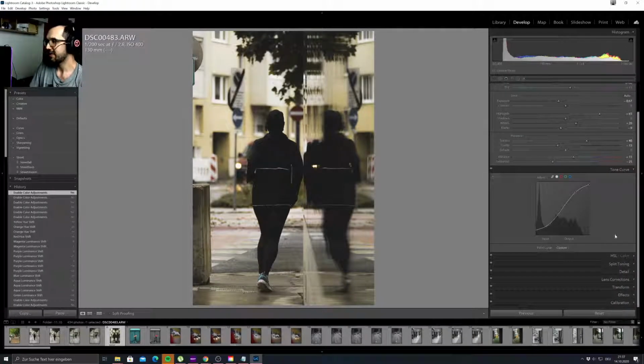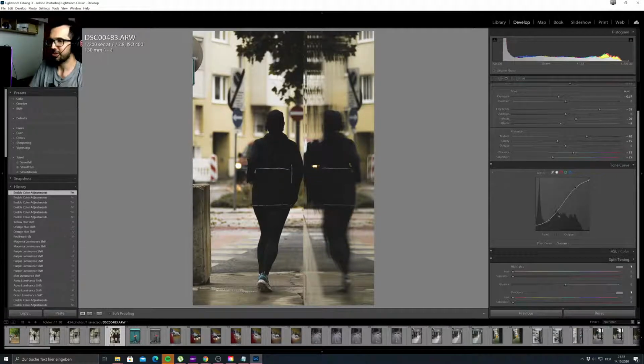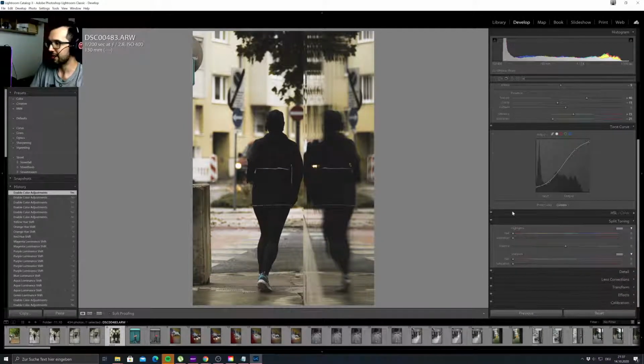Let's close the HSL tab, and now I come into split toning, and this is where the magic will happen.